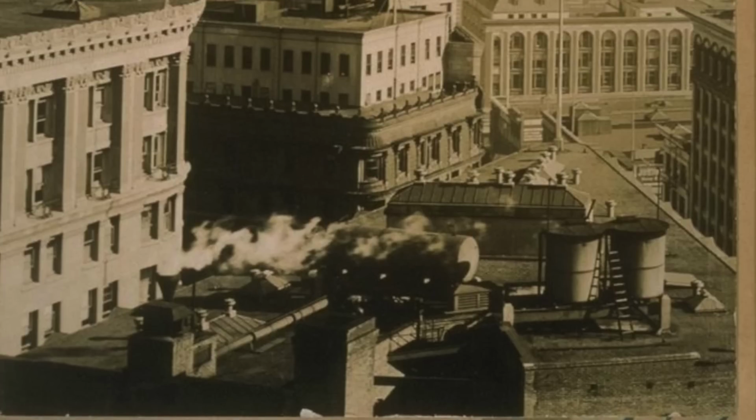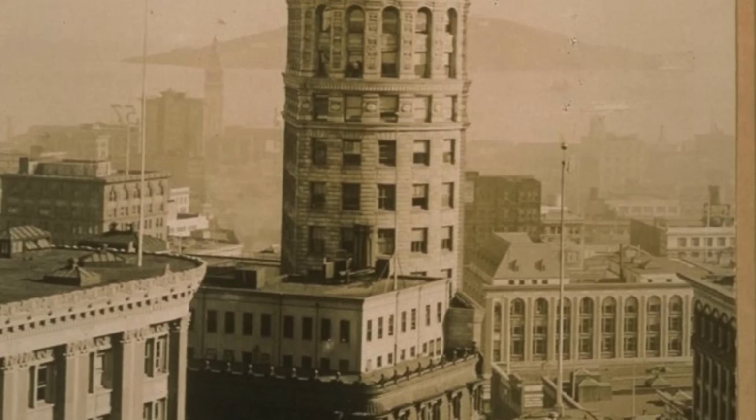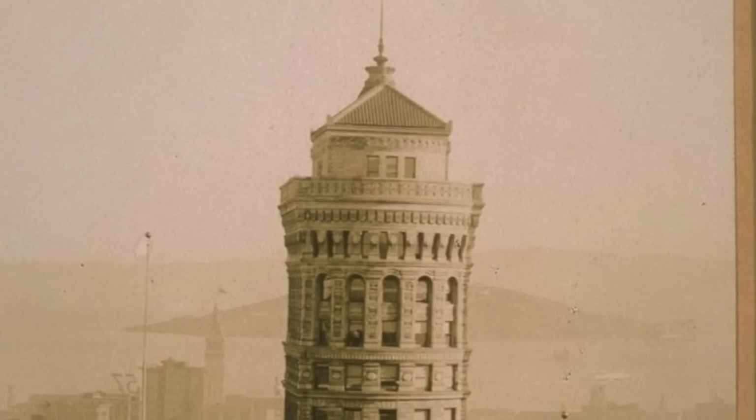I'd like to send out a friendly challenge to any historian that can prove which company or group of people built this building. I'd genuinely like to know. It'll never happen, but good luck.